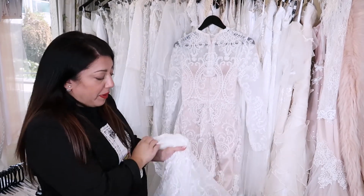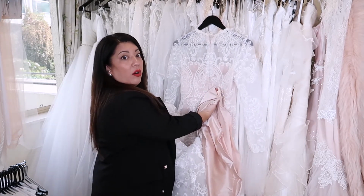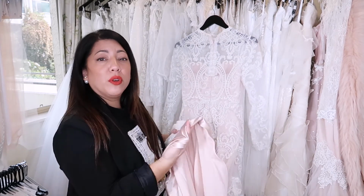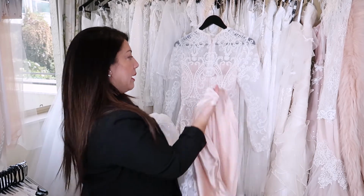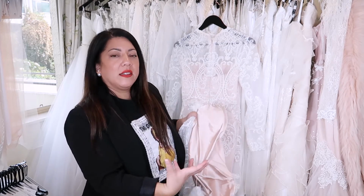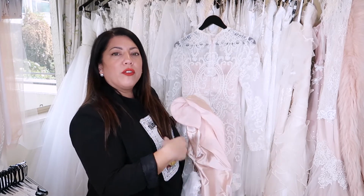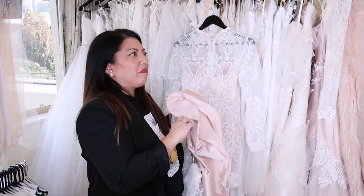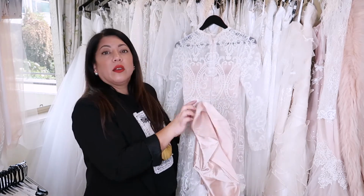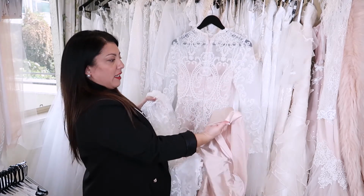Now in this gown, you'll probably notice there's quite a bit of difference between this colour and the colour of the actual nude from the outside, and that is because there are a few layers of ivory tulle in between. And when you place ivory tulle on top of coloured fabric, it lightens that fabric. So it's a really good trick if you wanted an in-between colour, or if you wanted something that was a slightly different colour than an ivory, then we usually try and lighten it with a tulle over the top, just to create the perfect shade. In this case, that's what we've done here.